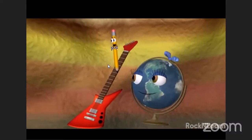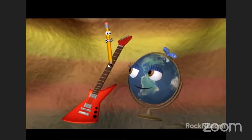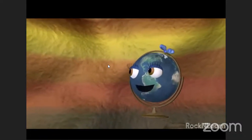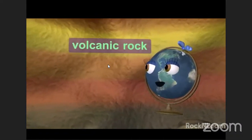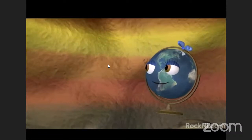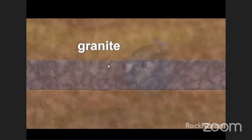Oh, I just love a good eruption. Stop that! When lava cools, it becomes a kind of igneous rock called volcanic rock. Basalt is the most common type of volcanic rock. Most of the rocks on the ocean floor are basalt. Igneous rock can also form when magma cools slowly and becomes hard while it's deep underground. Rocks that form this way, like granite, usually have large crystals.